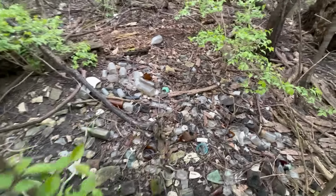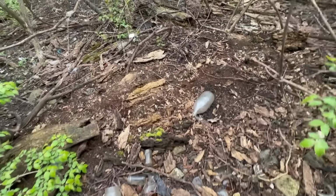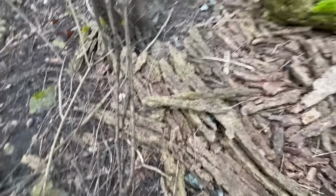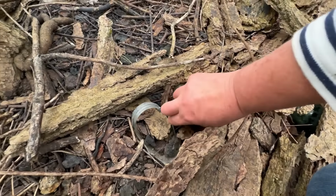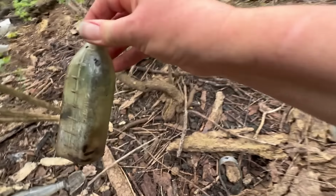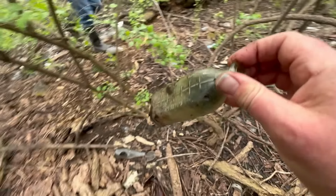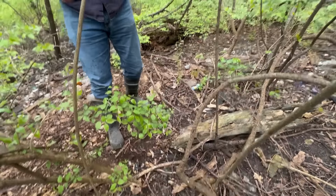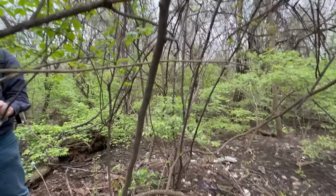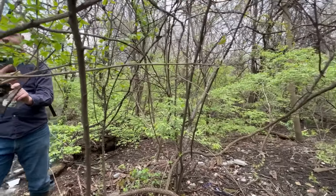Nice. Thank you. Wow. Ooh, what's this down here? Let's have a look here. Oh, this is quite nice. I've not seen one like this before. Let's see if I can push my way through. Oh, that's cool. Some kind of apothecary bottle, I think. Is that of interest to you? Yeah, I'll keep this if you don't want it. I'm happy to give it to you.